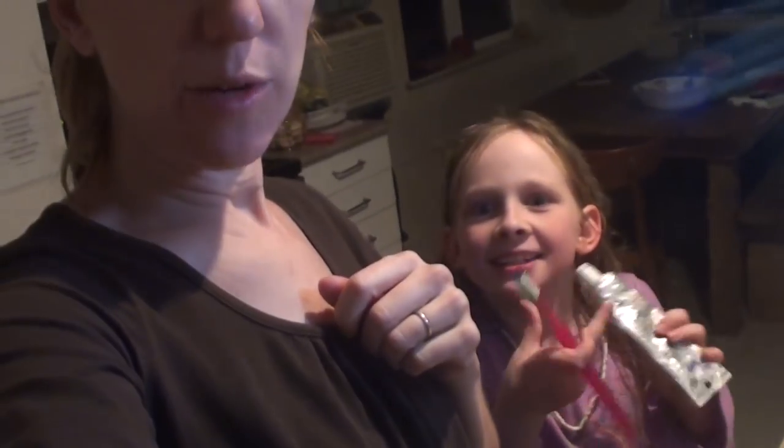Kids are finishing up, getting in bed. Elsie has a shower, brushing her teeth, and I am carrying on. I'm mixing the dough for the cinnamon rolls. This is not my recipe. I'm not going to walk you through how to do this whole thing.